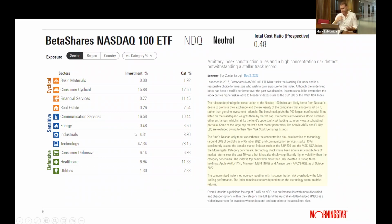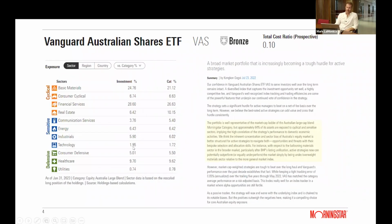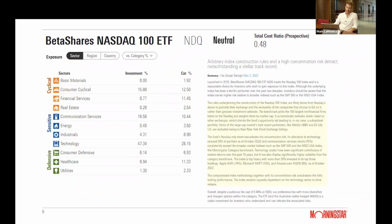Now, if you're sitting there as an Australian investor, maybe this is what you're looking for, because of course, these are very underrepresented in Australia. If we go back here, we look at technology, less than 2%, communication services, less than 4%. So it is giving you exposure to a lot of these giant tech companies. So you can think about it from a diversification perspective there.